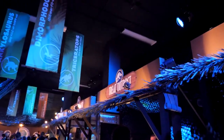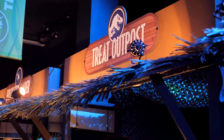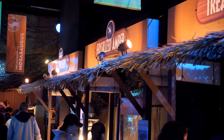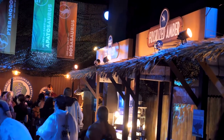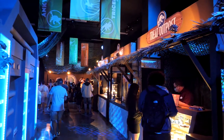So from this section here, it appears that they have a bunch of different spots with treats and stuff in there. They have the treat outpost, where you can buy all types of dinosaur-themed desserts. The fossilized amber. I forget what that was. I think that's like a jelly dessert. And then the egg nursery is chocolate eggs with dinosaurs in them. But this little area is actually quite cool. There's just so much going on here.